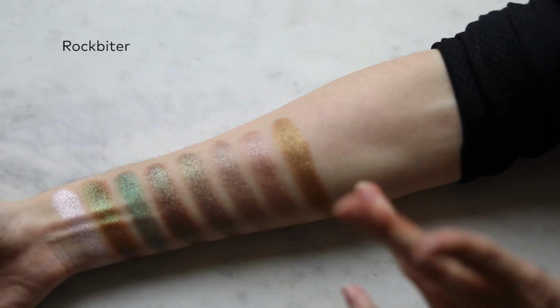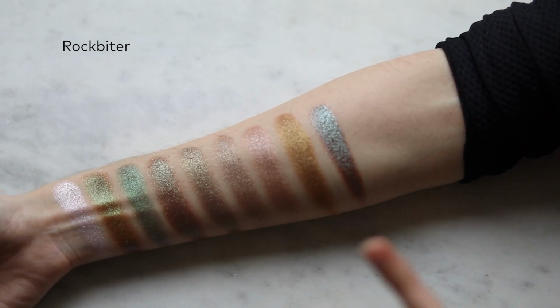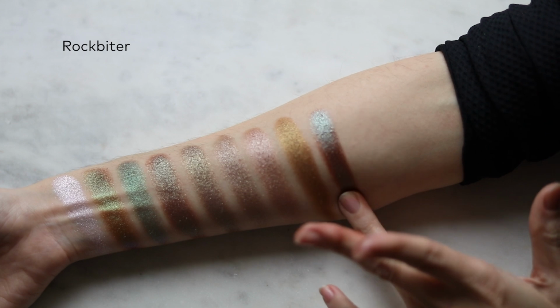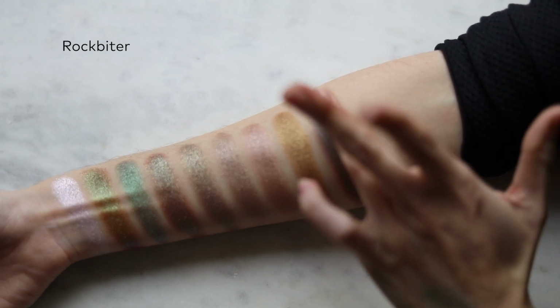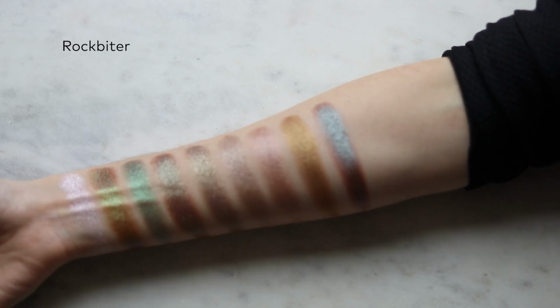Okay, this is Rock Biter. The next two are gonna be in the same family, the blue-brown duochromes. This one has a brownish burgundy base with this blue sheen.